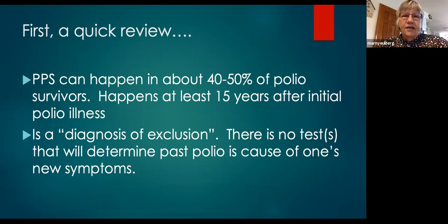There's no test, and generally that's true for anything that's called a syndrome. Syndrome means a collection of symptoms or signs, but there's not a definitive test. So it's not like you can have an EKG that shows you've had a heart attack, or a throat culture that shows you have strep, or blood sugar that shows you have diabetes. So it's sort of eliminating generally all of the more common other causes of whatever your symptoms are, because it's just not practical to eliminate every possibility. That would cost thousands of dollars and take probably a couple of years.